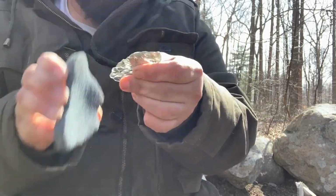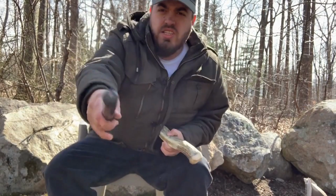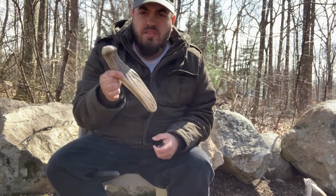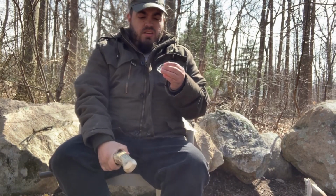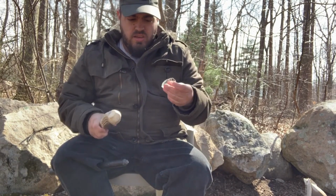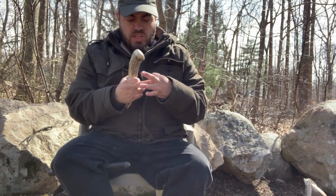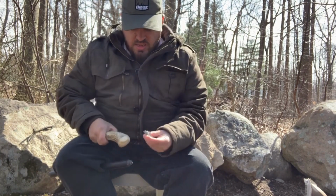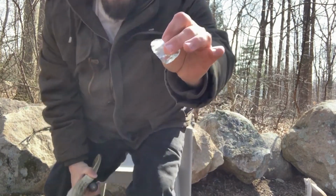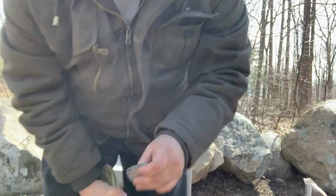What I'm going to do is switch out under my leg. This is tipped with copper and a moose antler. So for indirect, you're doing the same thing as pressure flaking, but you're doing it by hitting rather than pressing. But it's the same concept. Hit there. There we go.